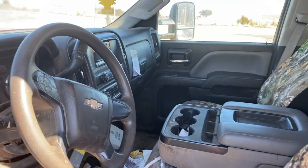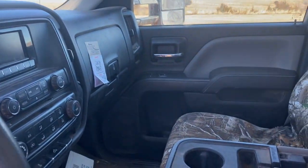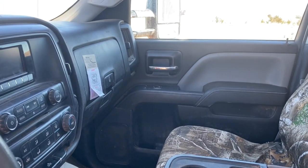All right, so we're one day post skunk spray. And I really wish that smells could come through on video, because this thing still smells like a skunk is trapped in it. It smells absolutely awful. Can't even be in it right now.